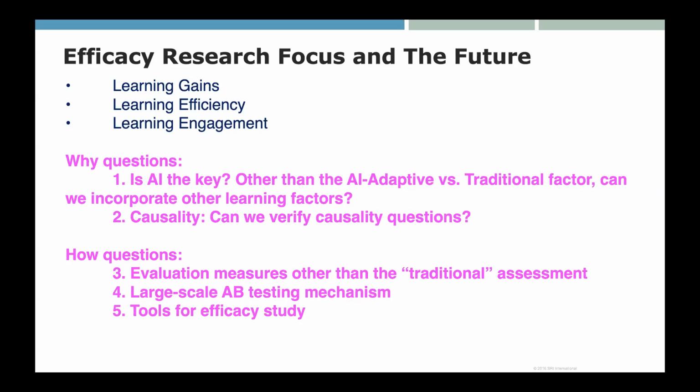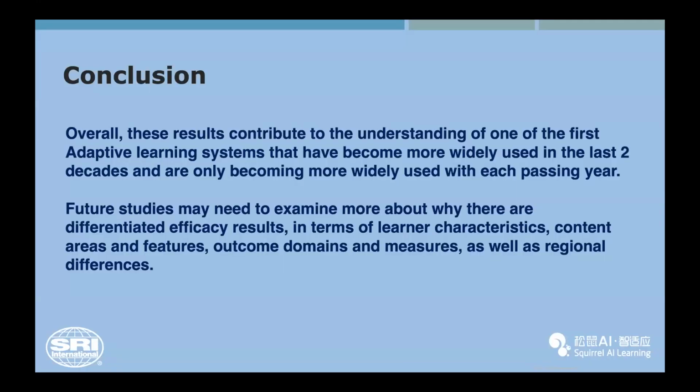And definitely we want to establish a larger-scale A/B testing mechanism that can do this online rather than separately from our online system, and also additional tools for this efficacy study that go beyond the current statistical tools, and we want to use more AI capabilities around that. So I think that's for our part of it. Sam, I'm going to switch it back to you. Again, thank you, and we will entertain some questions after Sam closes the presentation.